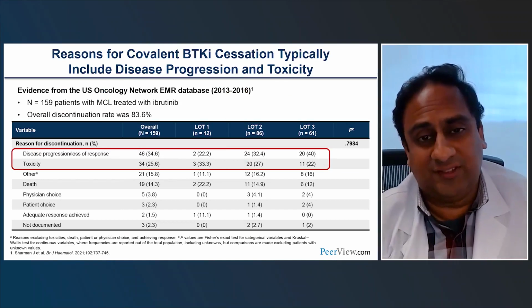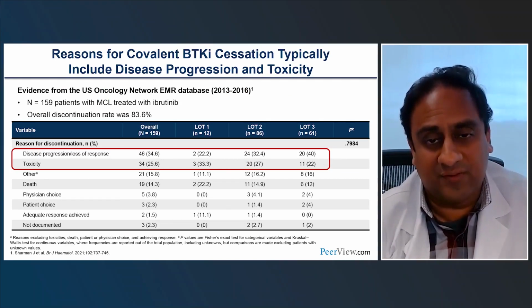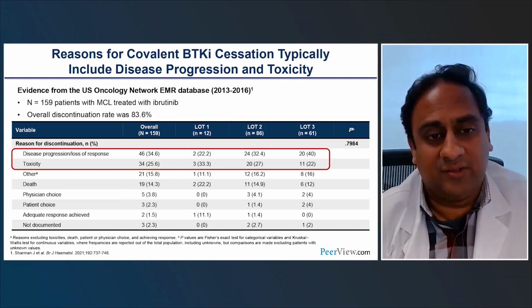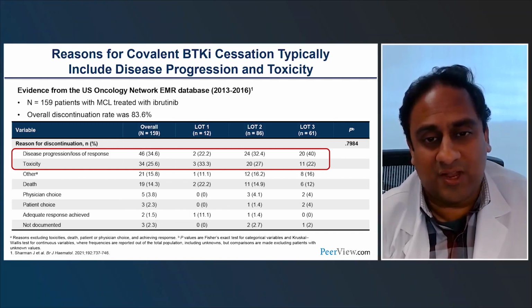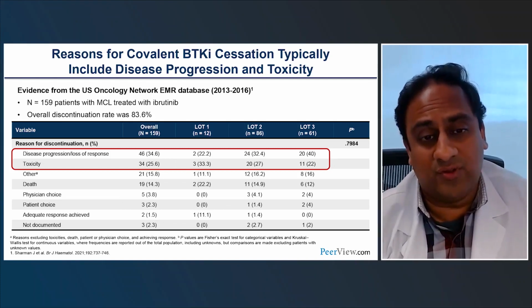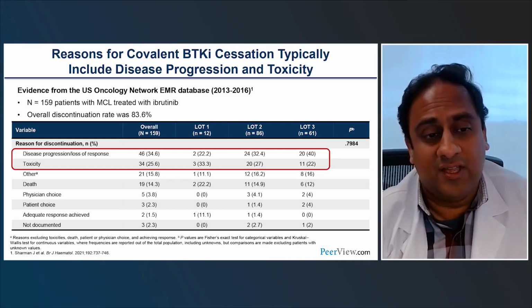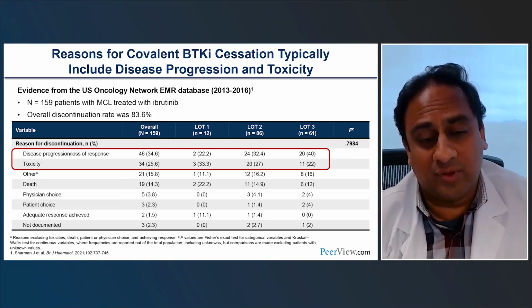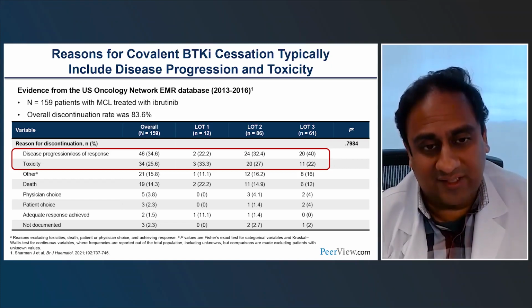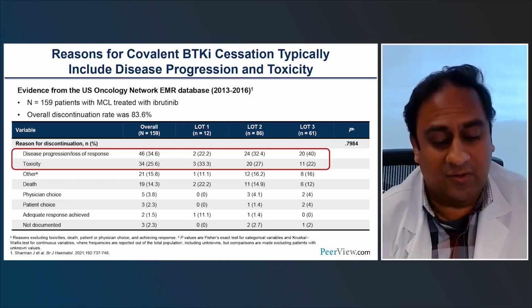So why does toxicity matter with covalent BTK inhibitors? Because other than disease progression, toxicity is a major reason for discontinuation of these agents. So this, again, was looking at a U.S. oncology network database, and it looked at 159 patients with mantle cell lymphoma who were treated with ibrutinib. Unfortunately, almost the majority of the patients, 84%, ended up discontinuing the drugs. And other than disease response, the next most common cause was toxicity. So if you're having difficulty tolerating the drug, you're not going to be able to take it on a regular basis.